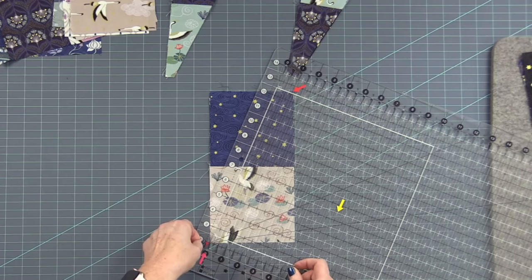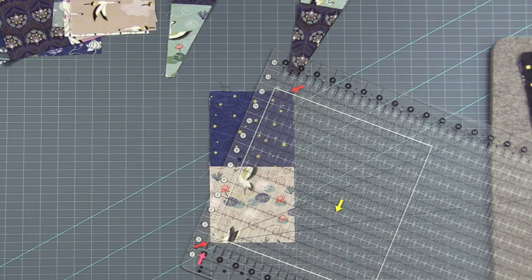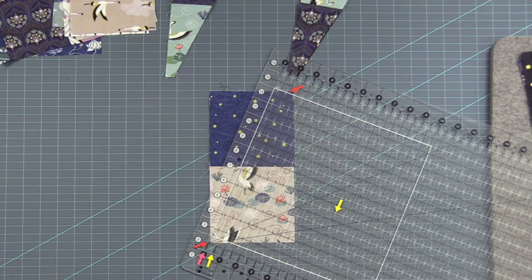And then I'm going to use a different color. I like to always use the same color for my cut line, so I'm going to use the yellow arrow for my cut. And that's going to be my cut line through here.